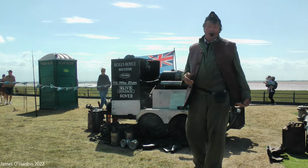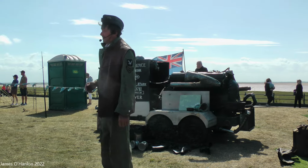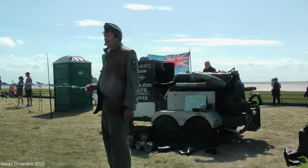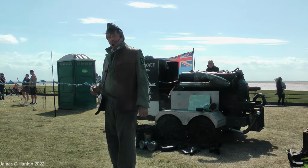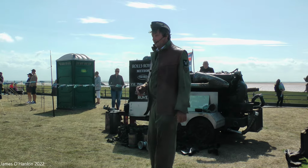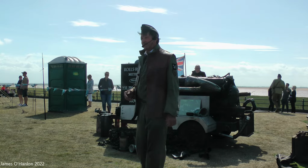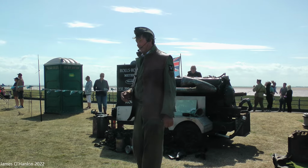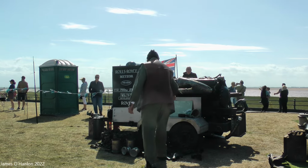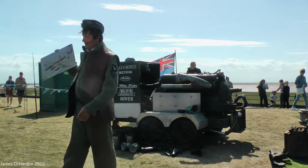What you're looking at is not a fighter engine, not a Spitfire, not a Hurricane, not even a Mosquito. It's a bomber engine. It is dressed as a Halifax bomber. Now, we haven't got a Halifax bomber. The nearest thing I can show you is a Lancaster bomber. But if anybody knows what Halifaxes are, they're one of them.